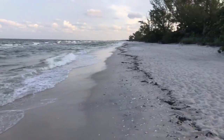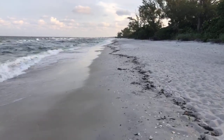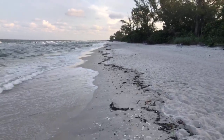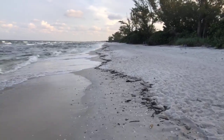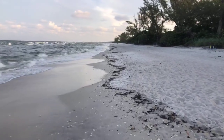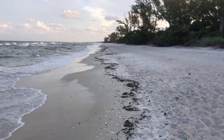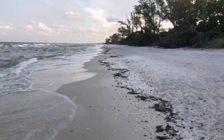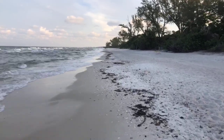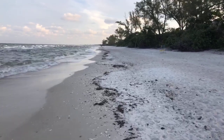Well, I haven't seen the rangers stop at all. Probably haven't seen any new crawls on the beach or any signs of any hatchings. Looks like Roy's standing up there in area 4. Go up and say hi to him.